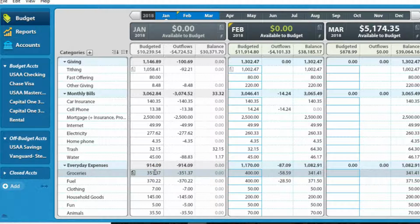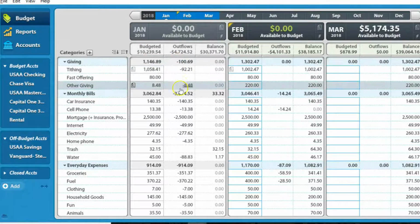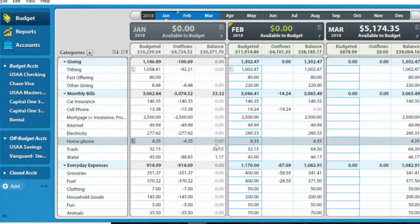You could carry it over to the next month, which I do sometimes, but generally, so that these numbers make sense, this first column is the amount we budgeted. The second column is the outflows, the money that's spent, or sometimes gets put in here if we return something. Usually these are our outflows. And then the balance of that category. At the end of the month, most of them equal zero, but some of them we have carrying over, and you'll see that in just a minute.